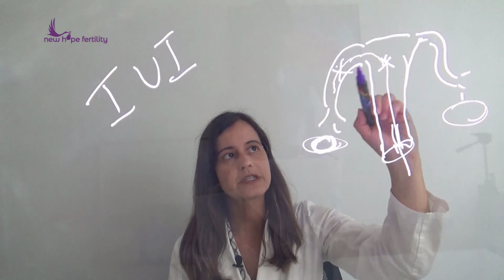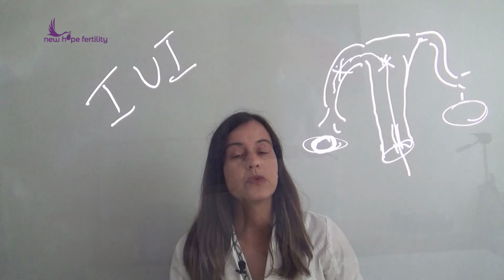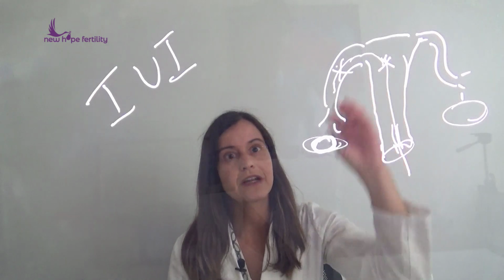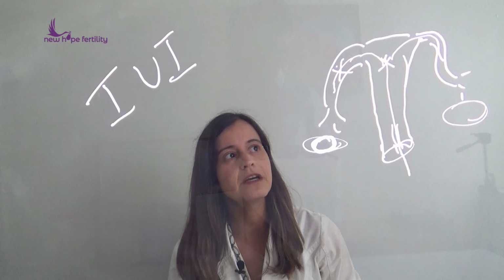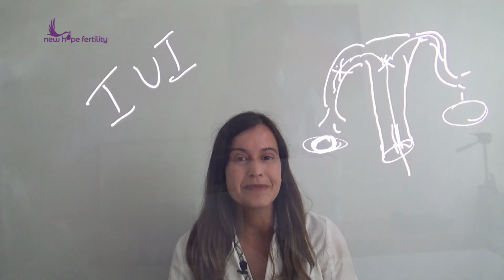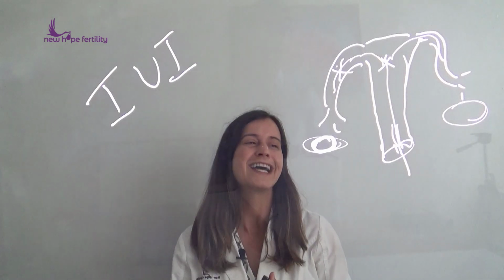So you're getting all the sperm really close to the egg, and with intercourse most of the sperm is lost. This is part of what gives us a boost. We save all the sperm and get it really close to where the egg is, and it goes into both fallopian tubes here. After that, you come back to the clinic in about 16 days, and we can do a pregnancy test. So you have that 2-week wait after the IUI.